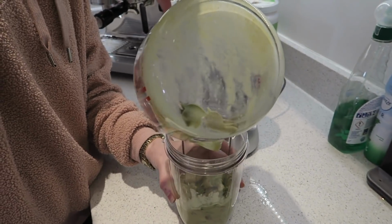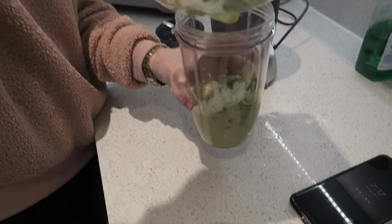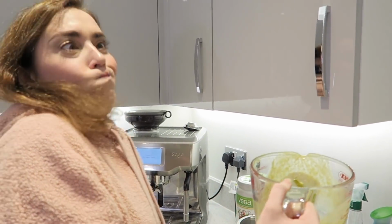It's gonna be delicious. Oh, I get a bit of mange tout. Excuse me. Well, at least you know you're gonna get one of your five a day. Should we add sugar to it? Oh yeah, because that'll make it nice.